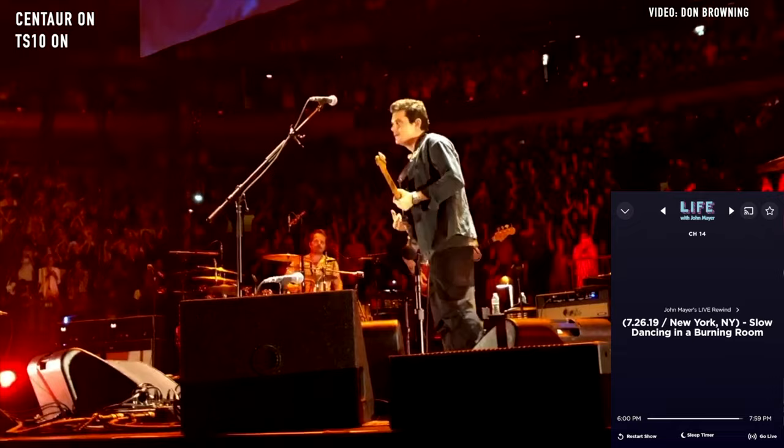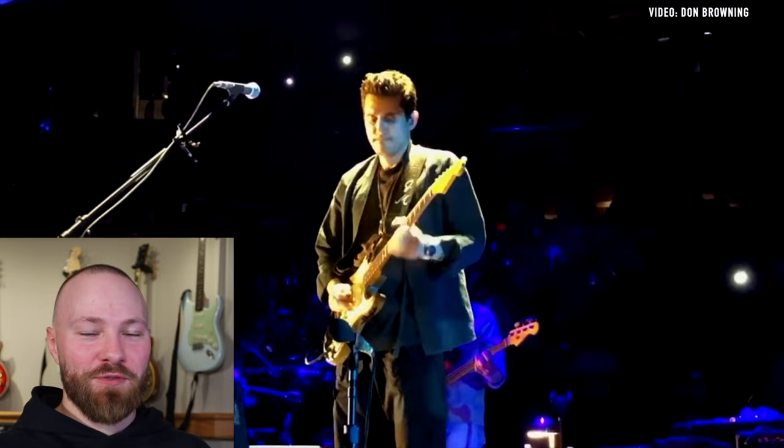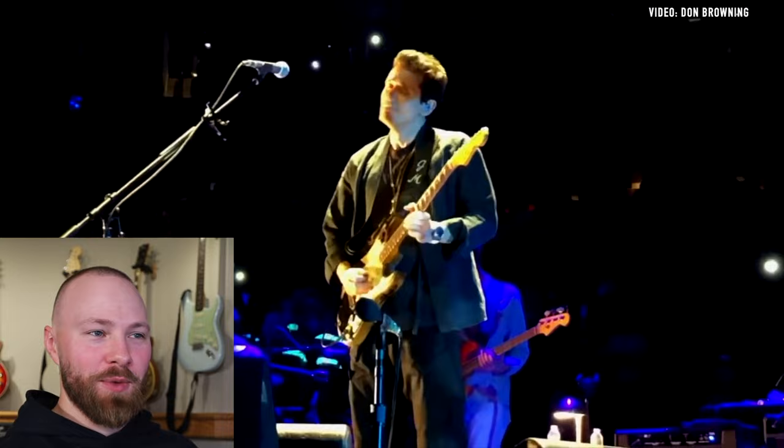Honestly, just hearing Continuum front to back, it just wouldn't feel the same. It almost wouldn't feel right not hearing the black one and the 64 Strat, both of those guitars, at least once. It is so great that we got both of those guitars for the recording.